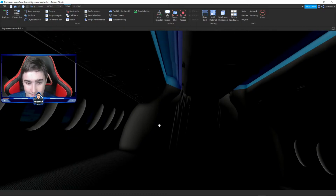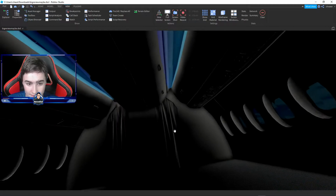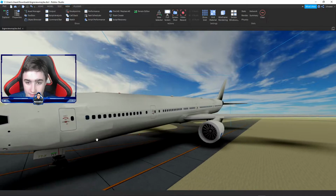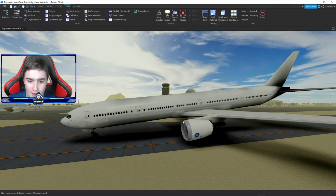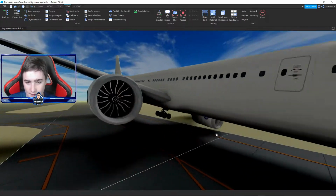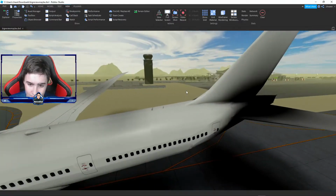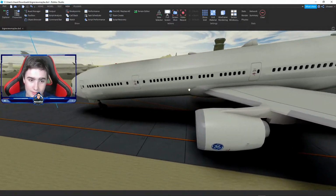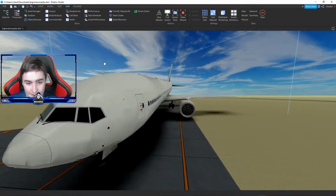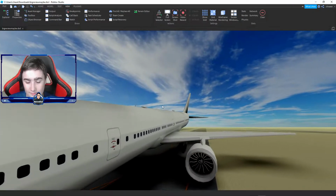If we go in, yeah, the lighting's a little bit glitched, but the interior usually looks really better than what it does. And then I believe the cockpit, yeah, it's not really that detailed, but going to the exterior I meant, there aren't that many actual details besides the doors and stuff. And of course the engines, but other than that, it doesn't have that many decals, which I wish it had more to make it look more realistic like Lolli's planes do. So this one I would honestly give a 6.5 out of 10. It's not the best, but it's still pretty good.